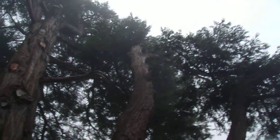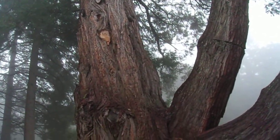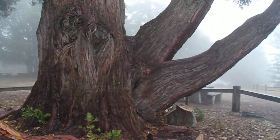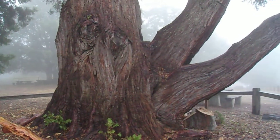Just fascinating. I've always been fascinated by this tree. As I said, it used to be a lot more foliated, had a lot more branches and stuff, but maybe there was some mechanical damage, or maybe wind damage, or something else. But it's one thing I've always liked about the Silvercrest Picnic Area.